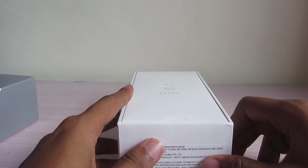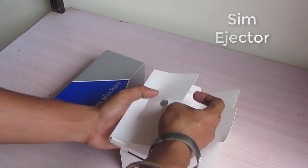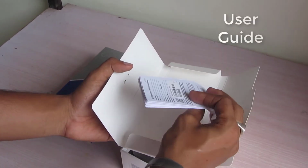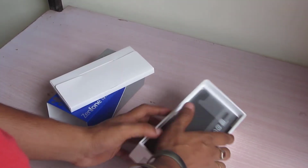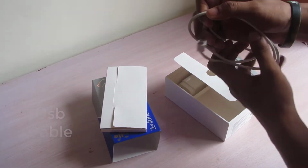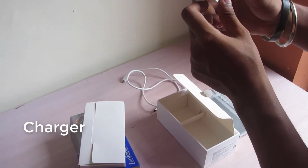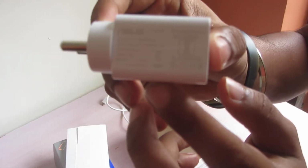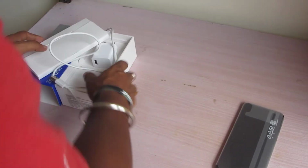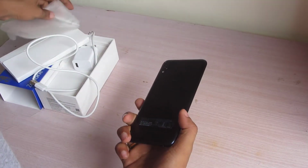So before all this, let's have a look at what's inside the box. Here is the SIM ejector tool, yes, and the basic user guides. Keeping the device aside, let's check more inside. This is a USB type B cable and a socket. Yeah, you are going to get fast charging here. Might be better. Keeping all the box material aside, check out the main phone, the Asus Zenfone Max Pro.